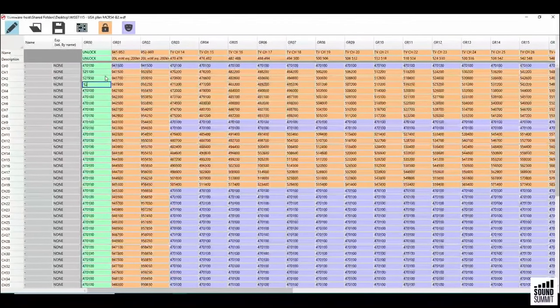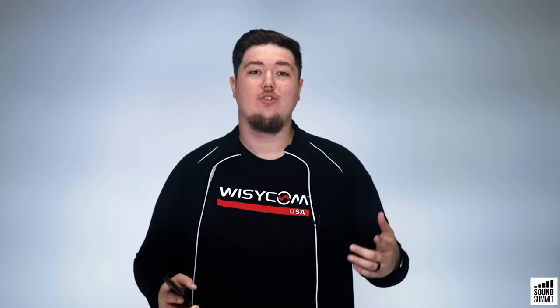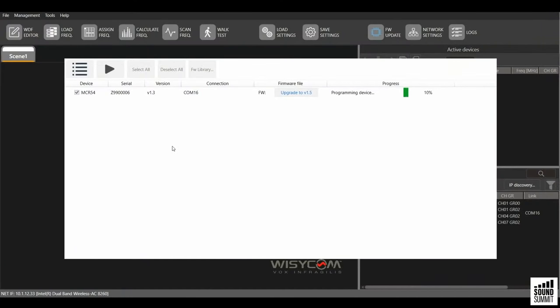Using Wisycom Manager 3.0, you can create and edit the Wisycom frequency memory files, what we call our WDF charts. WDF is a powerful resource under the hood of your Wisycom device to create, plan, and share frequency files throughout the world straight from your laptop, as well as update the firmware to get all the powerful features added to your Wisycom devices.